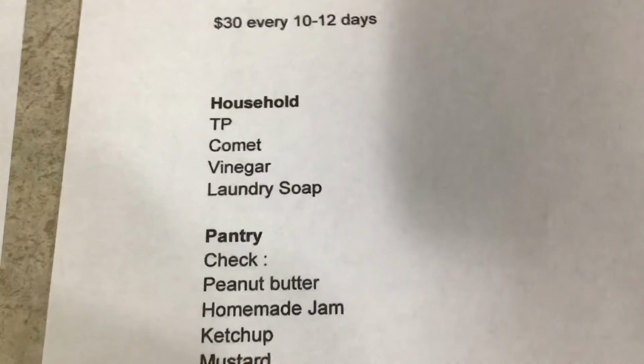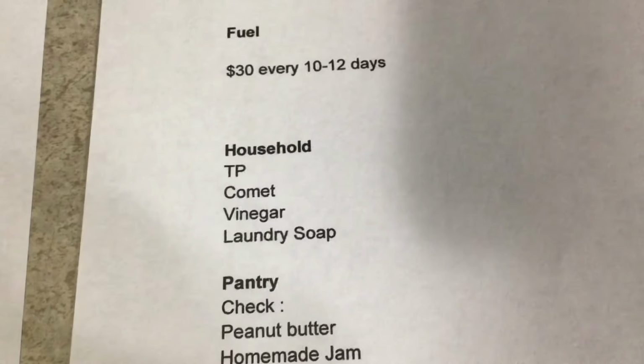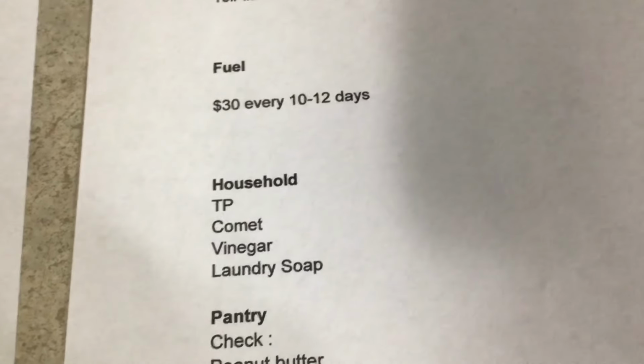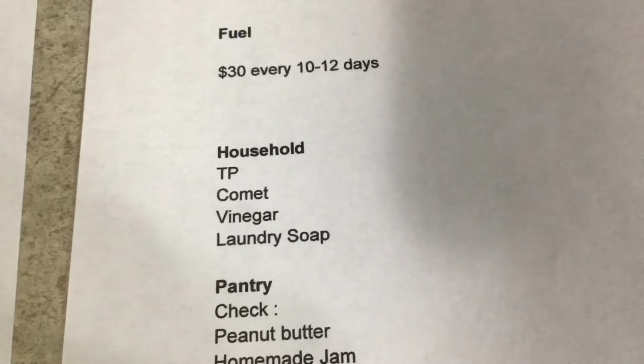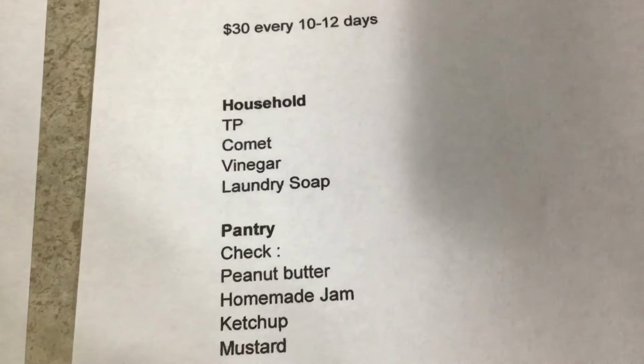We also look at monthly household items. You know, are we going to need toilet paper? Do we need Comet, vinegar, or laundry soap? All those things we use every day of every month, and so we need to make sure that we have those for a 30-day supply.